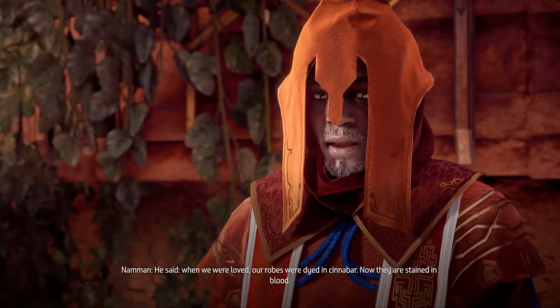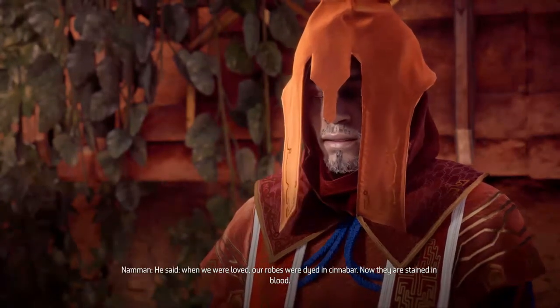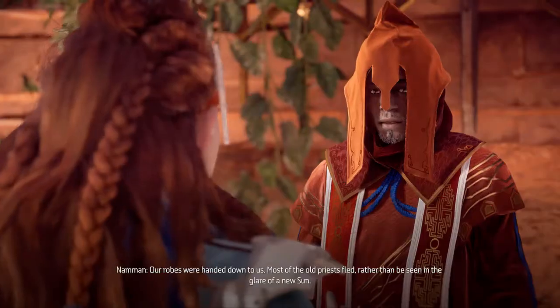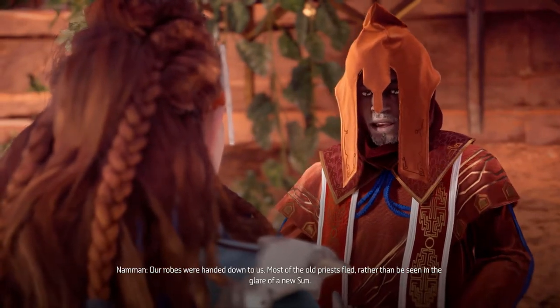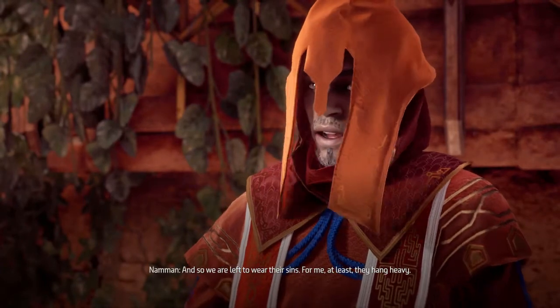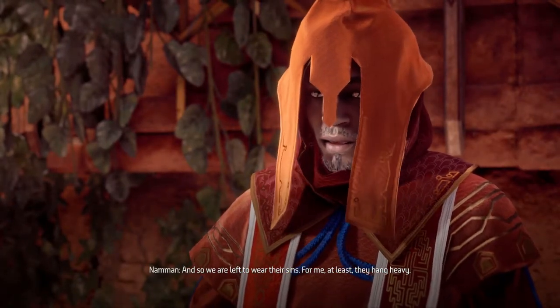He said, when we were loved, our robes were dyed in cinnabar. Now they are stained in blood. How so? Our robes are handed down to us. Most of the old priests fled rather than be seen in the glare of the new sun. And so we are left to wear their sins. For me, at least, they hang heavy.